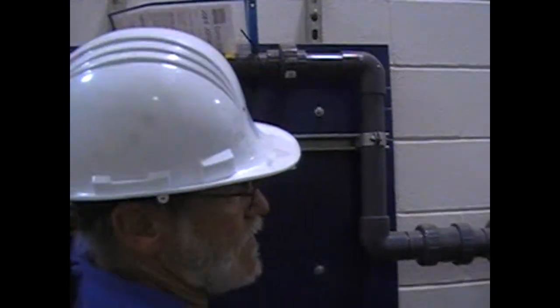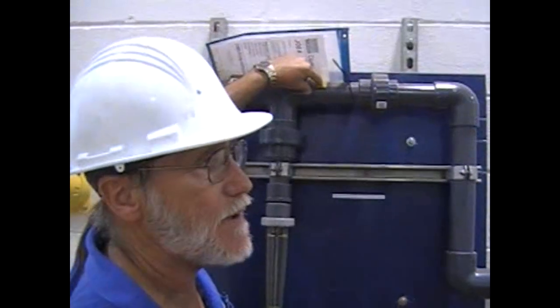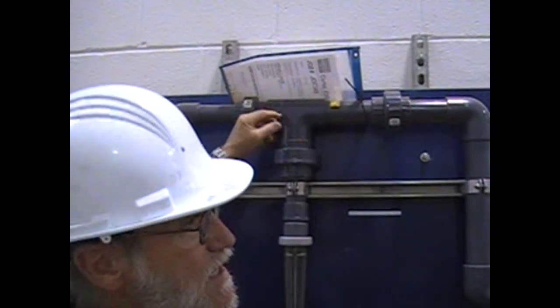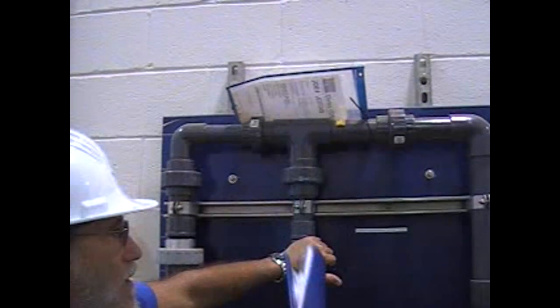This here is an inductor. And you see a little yellow tag on there, right there's the people that make it. And all it is a T with a funnel in it. That gives you a Venturi effect of the flow.